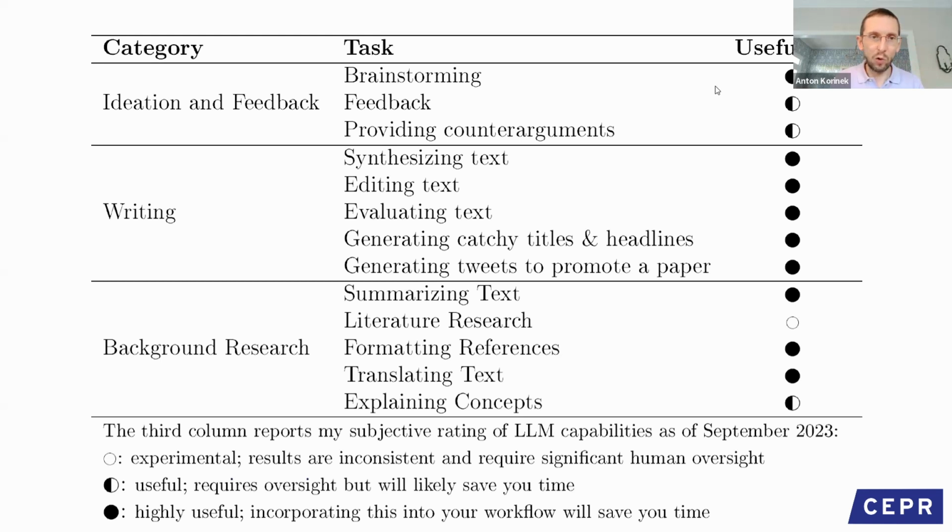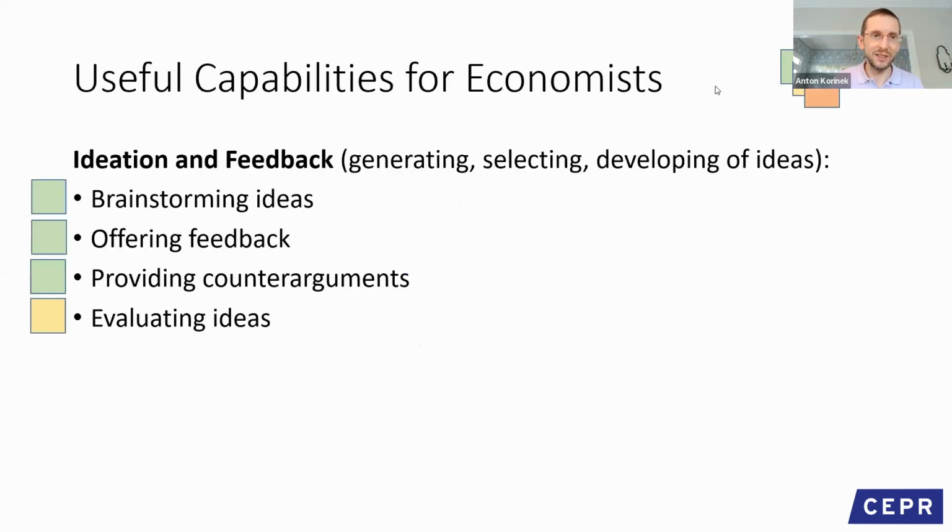So this is just a whole list of examples. It's in the paper if you are interested. So when I talk about ideation, that means generating, selecting, developing ideas. And I should say I know many colleagues by now who are regularly employing GPT-4 to have a back and forth on the topics of their papers. And the 4 examples that I offer are: first, a brainstorming example, a feedback example, an example where the language models provide counter arguments, and then also one where they evaluate ideas.